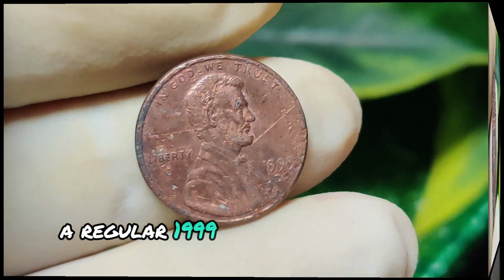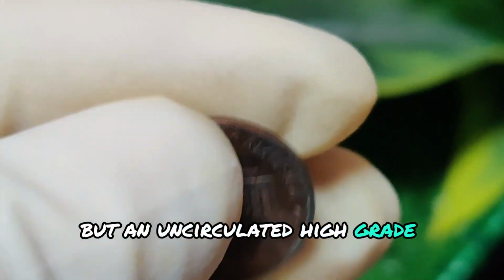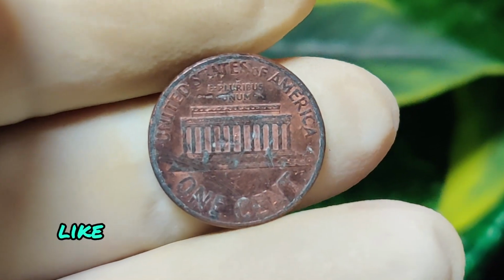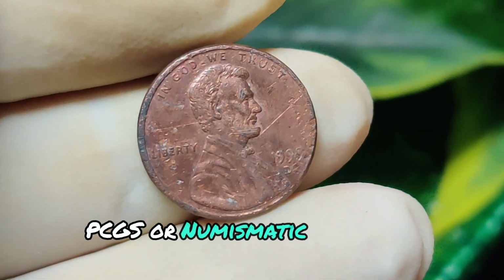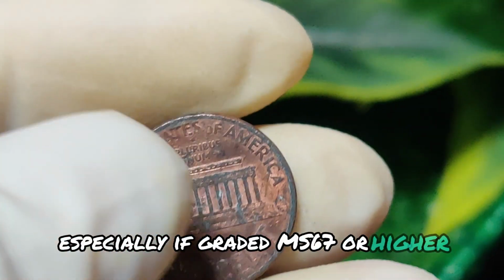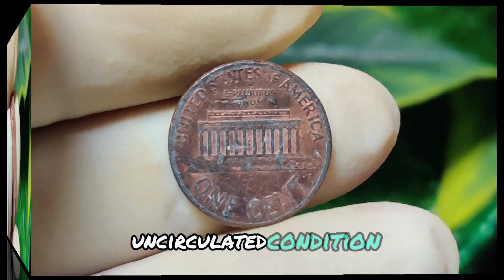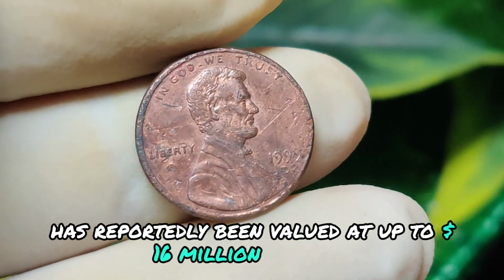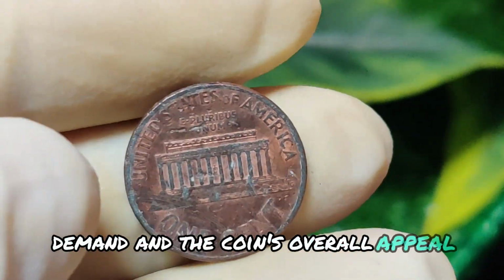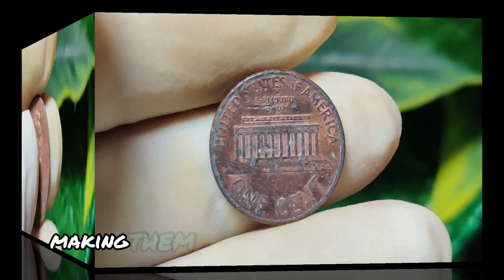A regular 1999 D penny in circulated condition might be worth only a few cents to a collector, but an uncirculated, high-grade version with a perfect strike can be worth hundreds, even thousands. Coins graded by professional services like the Professional Coin Grading Service (PCGS) or Numismatic Guarantee Corporation (NGC) can fetch significant prices, especially if graded MS67 or higher. Among collectors, a high-grade 1999 D Lincoln penny in pristine, uncirculated condition has reportedly been valued at up to $16 million. Now, keep in mind this high price reflects rarity, demand, and the coin's overall appeal. With each passing year, the value of these pennies in pristine condition has the potential to increase, making them an appealing investment.